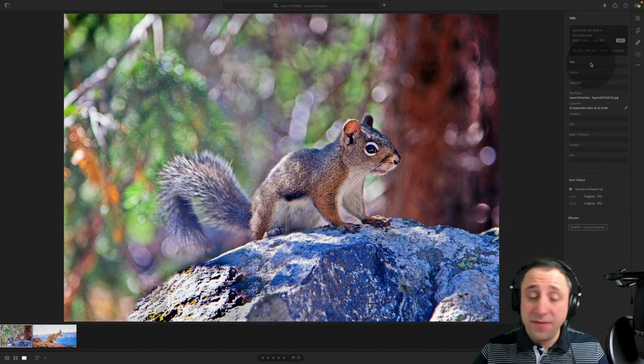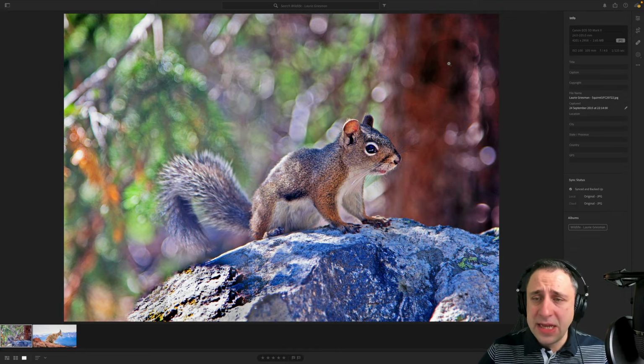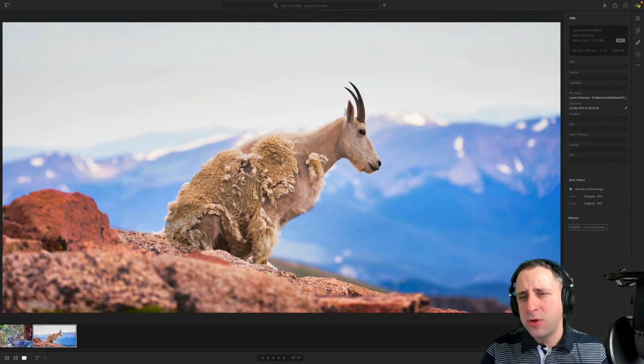I think 1/125th should be enough for an animal like this to stay sharp. F4 obviously creating the nice depth. 100 ISO is always a good choice. Now this one, let's have a look at the settings.